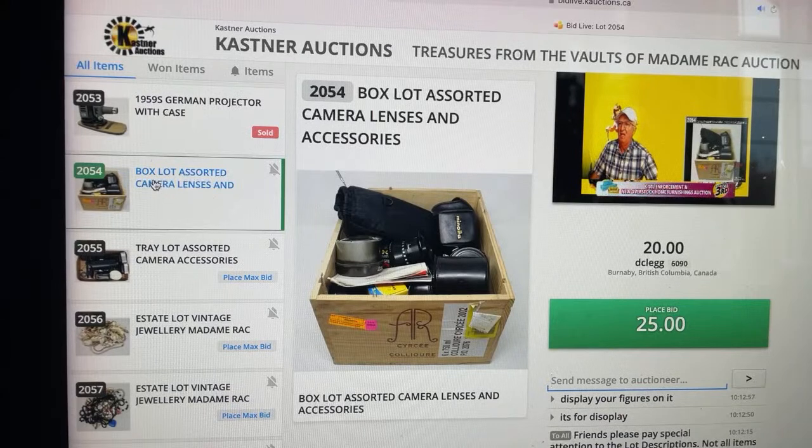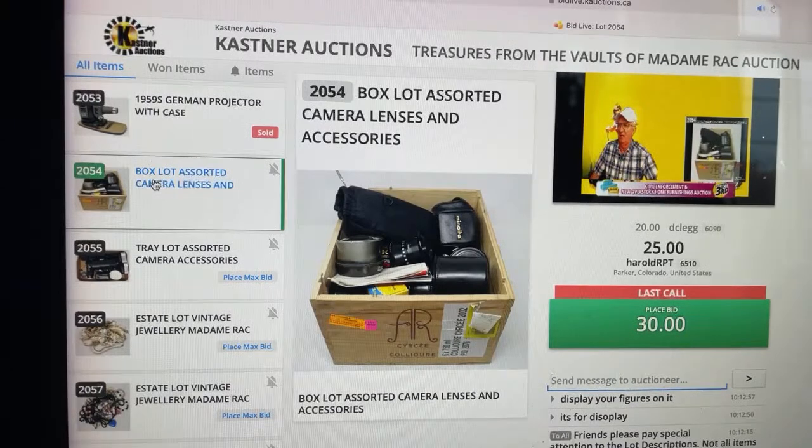20.25. That's a good deal. That's a lot of filters and lenses and even a little wood box for $20. That's a bargain. If somebody was a reseller locally, that would be a good thing to pick up. Or anywhere.